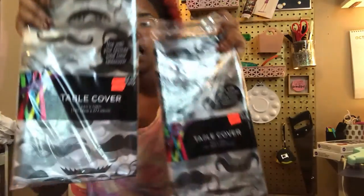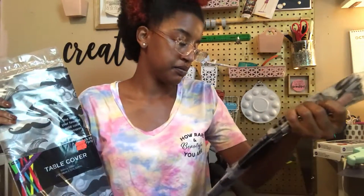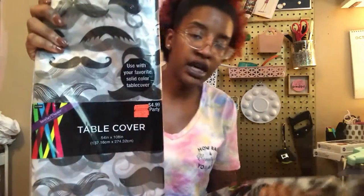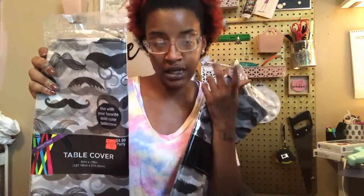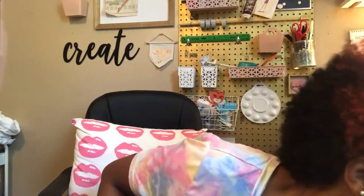So for the baby shower that I have coming up, I got these. They are clear tablecloths, and they were originally $4.99. I got them for 50 cents each. And they're just clear with little mustaches all over them. And like I said, it's a Mr. Baby, Mr. Knox is what the name is called. So let me show you something so you'll know what I'm talking about.